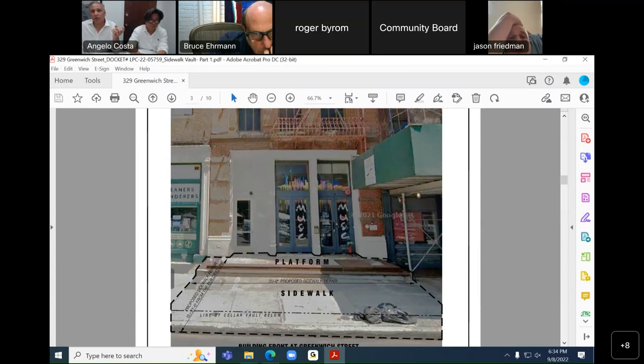Usually the sidewalk vaults are underneath these raised platforms. In this case, the sidewalk vault goes all the way out to the sidewalk and the curb. So there's a front section of the sidewalk vault, and then there's another underground sidewalk vault underneath this lower portion of the sidewalk. The ramp that's going to be proposed, and you'll see drawings in a minute, is to basically come up, around, and up to this door, and a platform here.